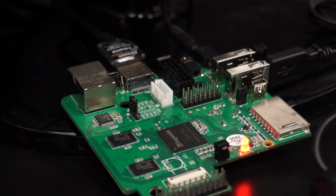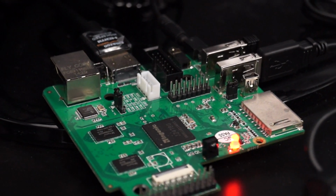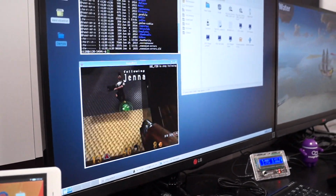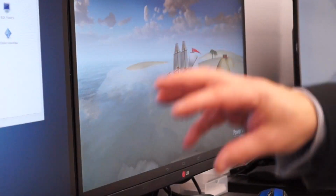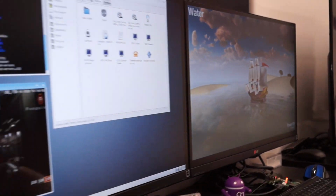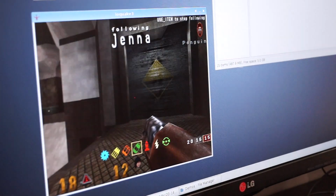It's also got a state-of-the-art graphics processor in there, which means that this development board can be running Debian, standard Linux, which we've got here, and this is running full Android. To get a low-cost development board running full Android is pretty impressive. That's so acceptable at $65. At $65, that's pretty impressive.